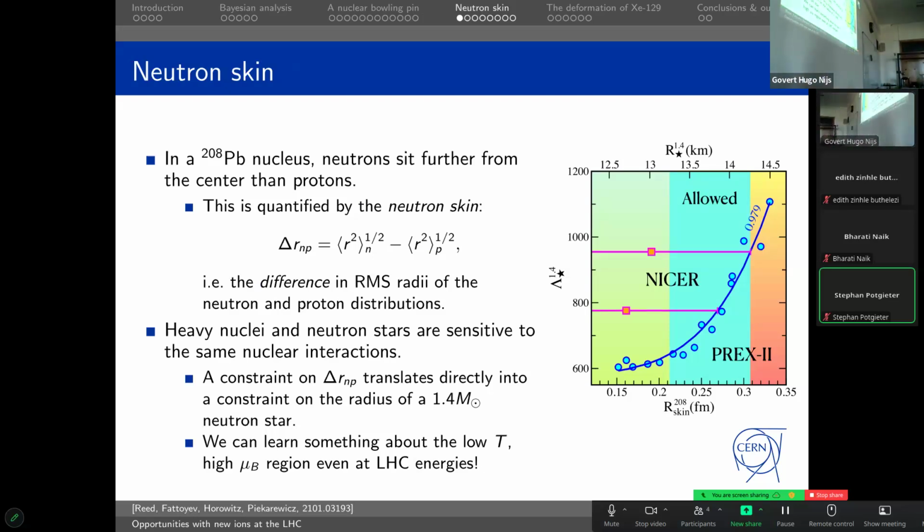And that's this neutron skin. The reason why this is interesting is that it turns out that for large neutron-rich nuclei, the neutrons sit further from the center than the protons. And this is very sensitive to the interparticle forces. And those same interparticle forces are what drives the equation of state of a neutron star. So basically, if you measure one, you learn about the other. You can draw a one-to-one correspondence between the value of this neutron skin and the radius of a 1.4 solar mass neutron star. How you define this in a precise way is that you just look at the RMS radius of the neutrons and the RMS radius of the protons, and you subtract them. By definition, that's your neutron skin.